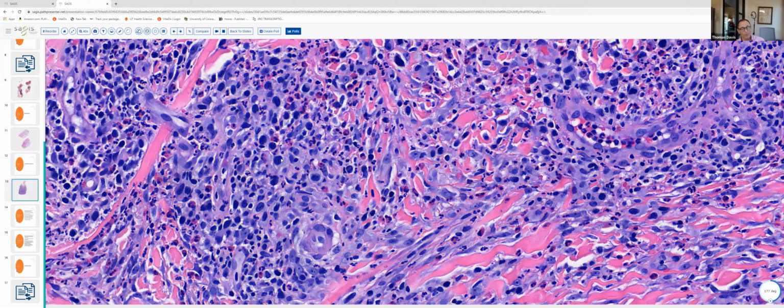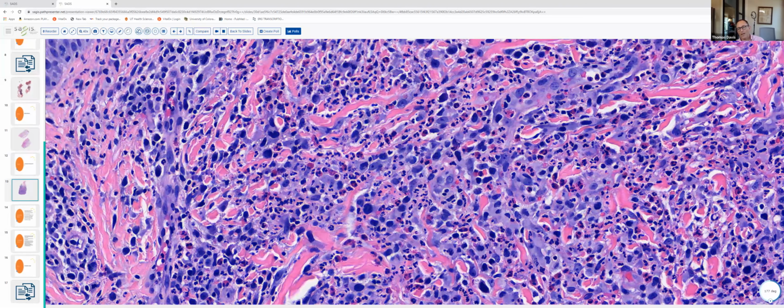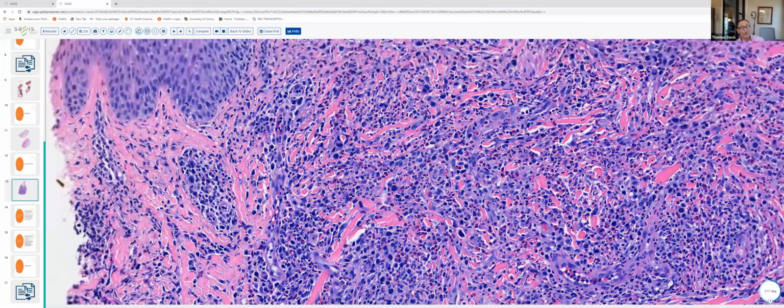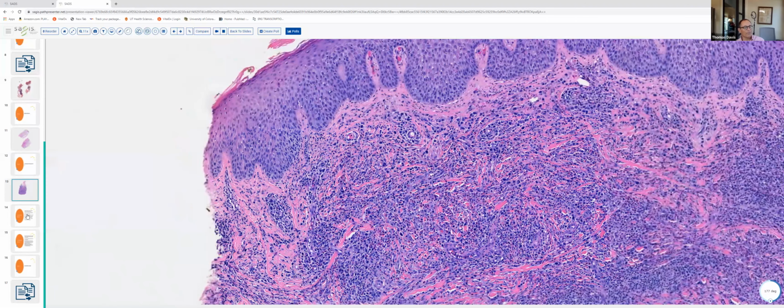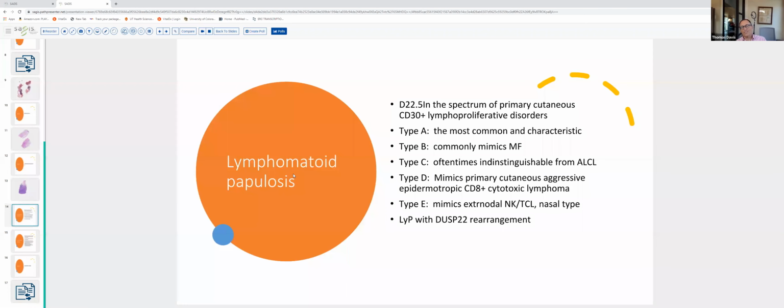The nuclei are quite pleomorphic. Many are hyperchromatic. If you look around, you can begin to see in some areas mitotic figures. And these nuclei are very large. And a CD30 stain revealed striking decoration of these atypical mononuclear cells, confirming the diagnosis of lymphomatoid papulosis. Now, lymphomatoid papulosis is a condition that's in the spectrum of primary cutaneous CD30 positive lymphoproliferative disorders. And there are at least 6 different variants of LYP that have been recognized, the histology being quite variable amongst the forms. Type A, which is the type exhibited here, is the most common and characteristic, with that mixed infiltrate of lymphocytes, eosinophils, neutrophils, and the atypical mononuclear cells.